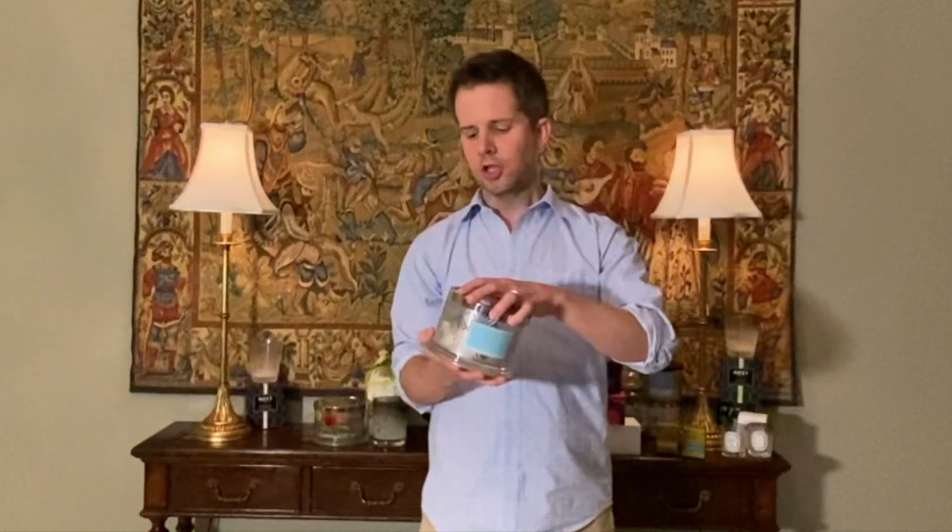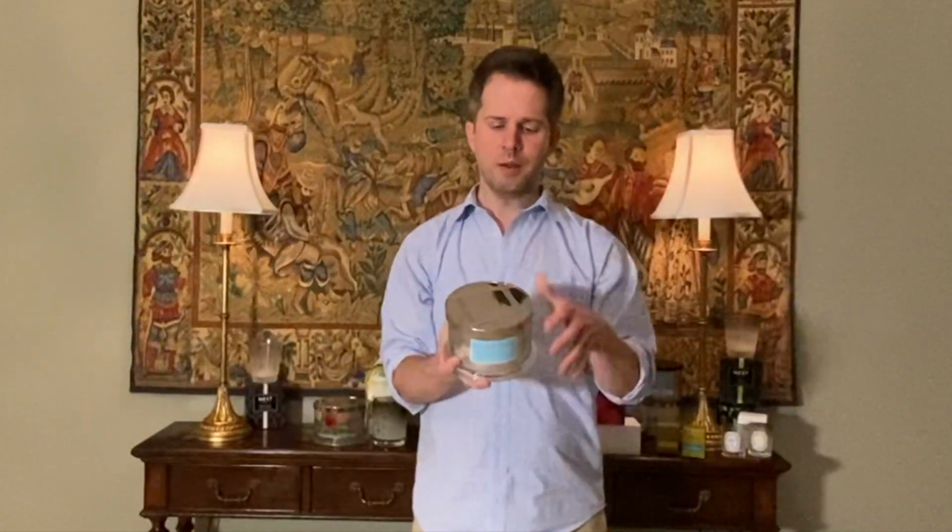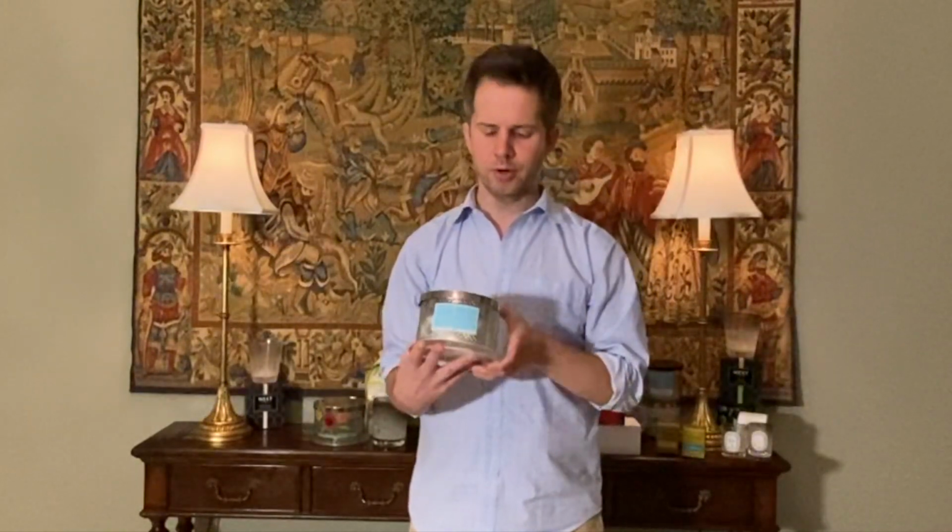So I got Clean Cotton. It smells lovely, just not my cup of tea. I did try it. It burns great like a HomeWorx candle. Just didn't love it. Y'all can see the presentation's fun with this cross-hatch design and the chrome top that has sort of like the Tory Burch embossed thing on there. This is classy presentation. It looks great on your table.